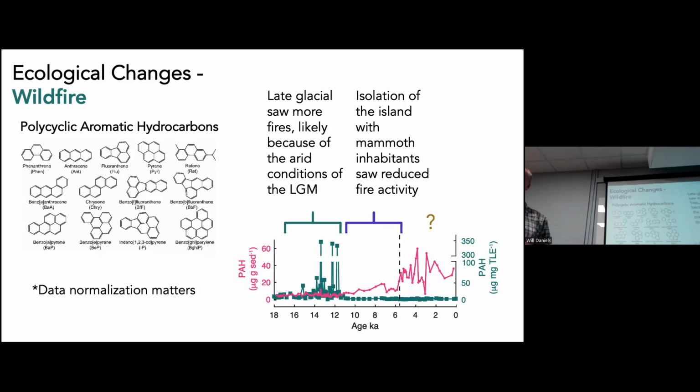And then during this last period, I'm not exactly sure what to make of this. It could be a rise in fire activity following the mammoths, but I'm more inclined to think that this is an artifact of the change in sedimentation related to the mammoths going extinct. Remember that magnetic susceptibility said the sedimentation changed, and I think this is reflecting that. In either case, I would just stress that the way you normalize this data really makes a big difference. And I don't think people who are doing paleo wildfire work always think about that, and they should be reconsidering how they do this.